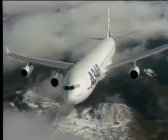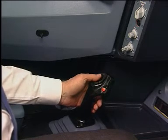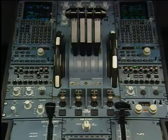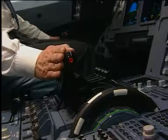The crew pilots the aircraft with user-friendly side sticks. Engines are normally operated from the center pedestal panel. Master switches, thrust levers.